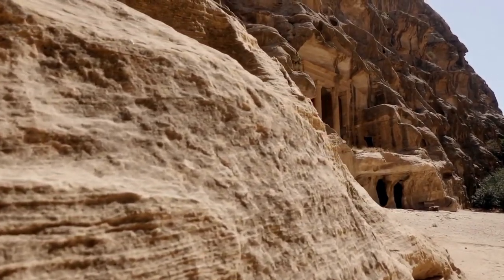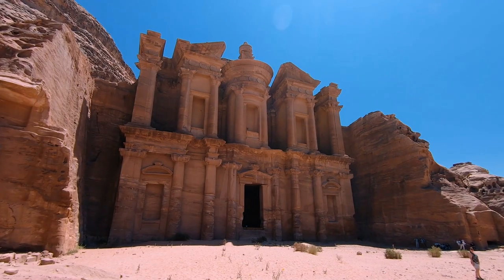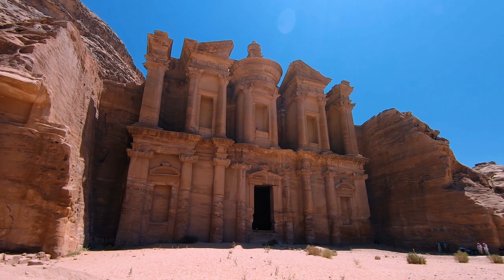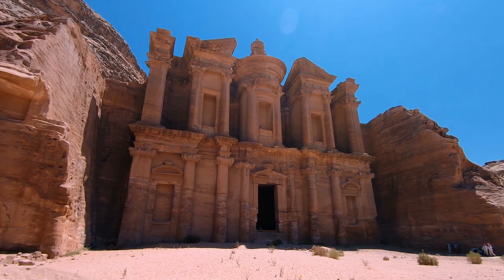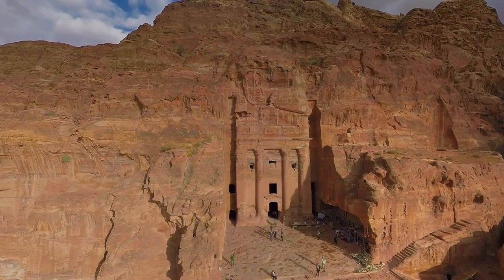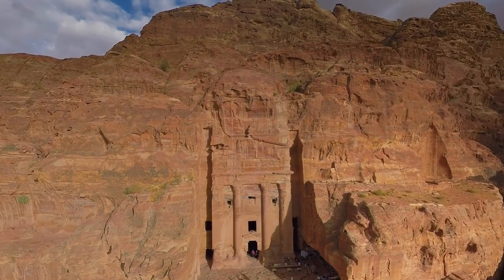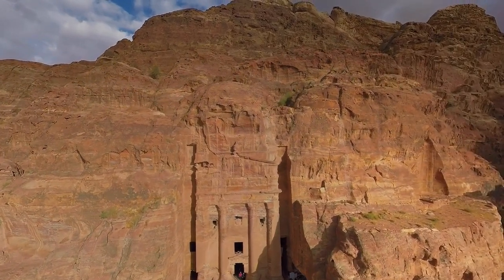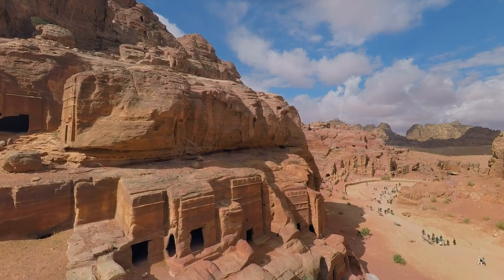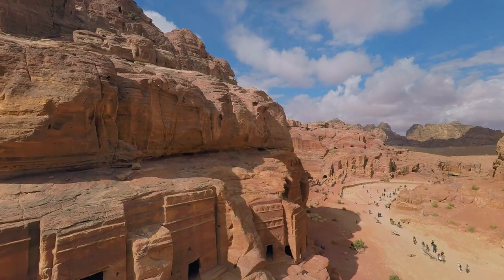As we conclude our exploration of the lost city of Petra, we're reminded of the intricate tapestry that weaves together nature, history, and human ingenuity. This enigmatic site continues to intrigue and inspire, inviting us to uncover the stories hidden within its sandstone walls. From astonishing architectural achievements to the delicate balance between preservation and progress, Petra teaches us the importance of embracing our past while embracing the future.